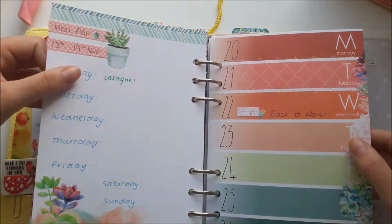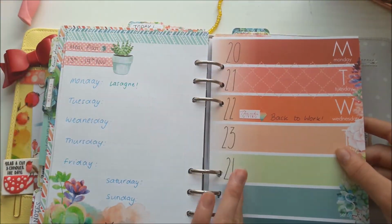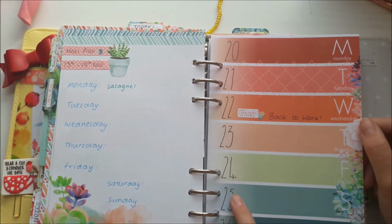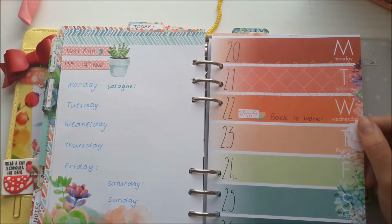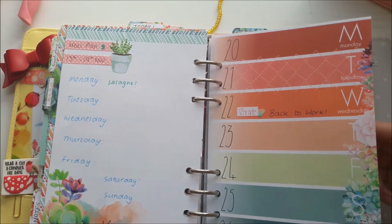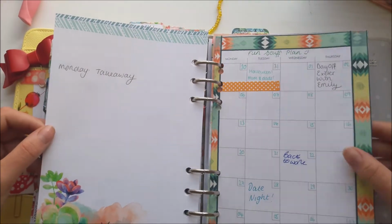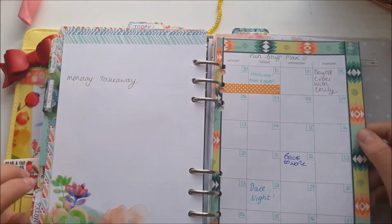I wrote the numbers on myself because I didn't have a stamp or anything, and I actually kind of like them like that. I tend to do them like that still now, unless I've got other stickers. And they're quite cool.